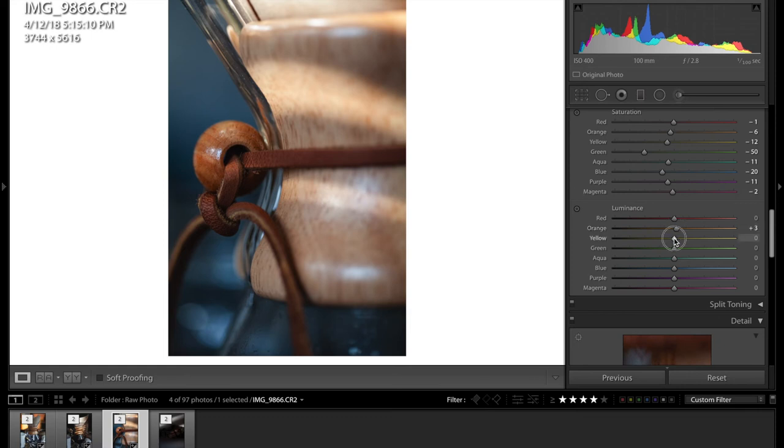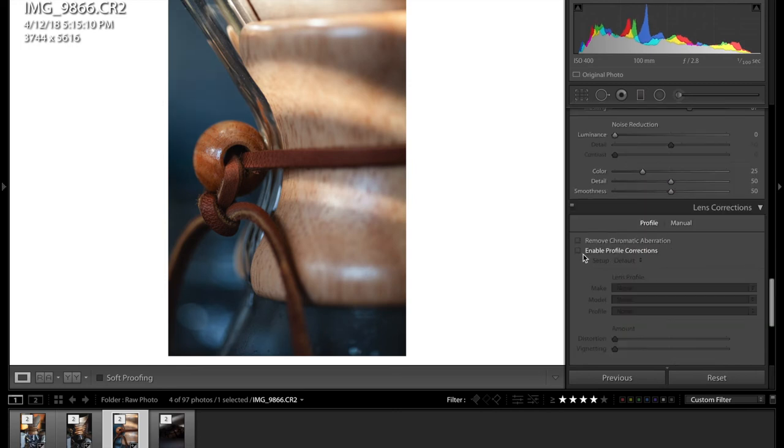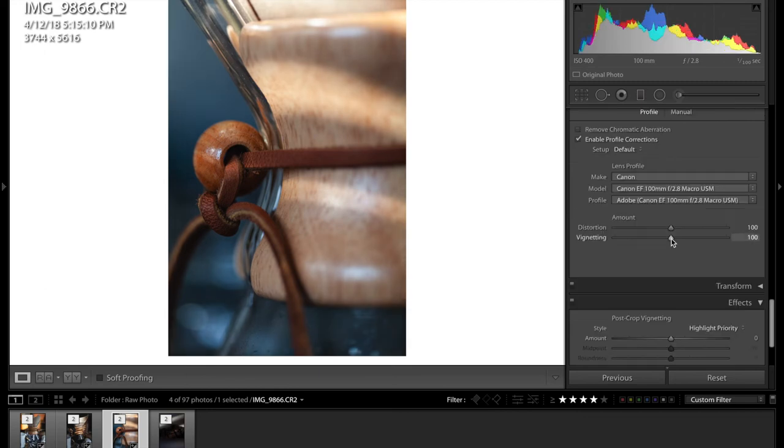Slightly brighter. The yellows, let's drop them to maybe about minus 6. And blue, darken that blue area a little bit, minus 8 looks about fine. Enable profile corrections, and I'm actually going to bring some of that vignette back into the picture.